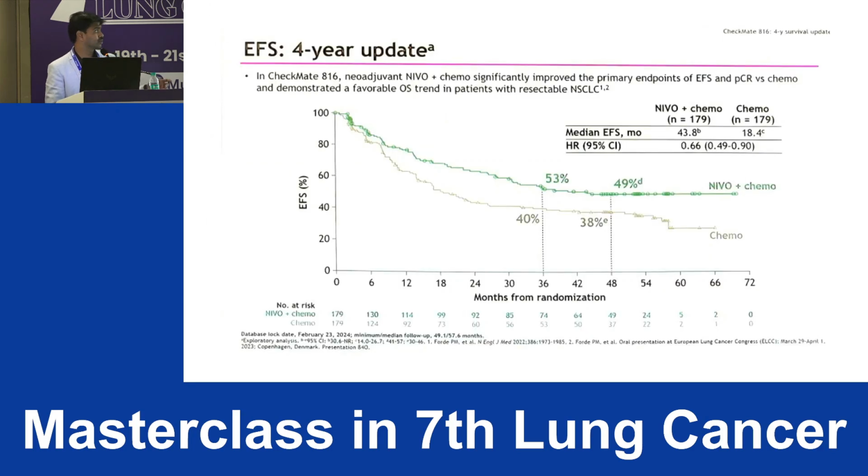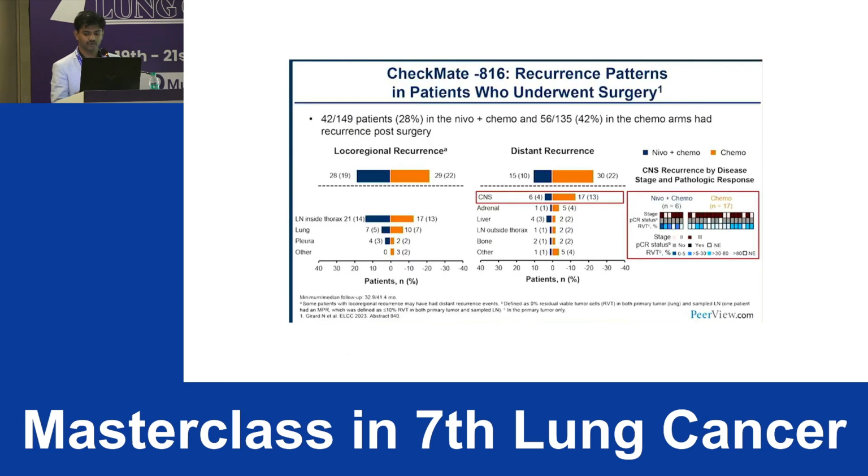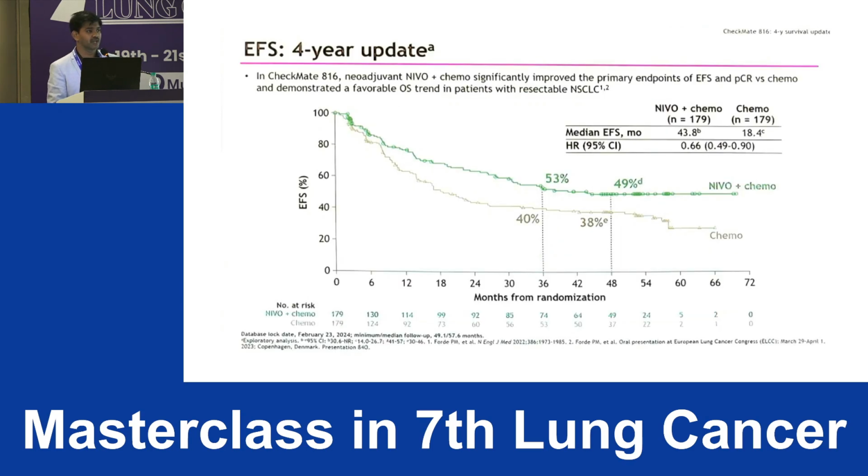So this was recently presented at ASCO 2024, where they reported the 4-year EFS update, and there was a significant difference. If you look at the 4-year EFS data, in the chemotherapy arm it was only 38%, whereas in the neoadjuvant immunotherapy plus chemotherapy arm, it was 49%, almost an 11% EFS benefit. If you remember from the previous slides, ADAURA had a 10% benefit in the EFS. So similarly here we have an 11% benefit.